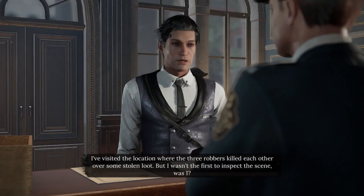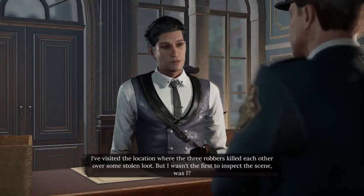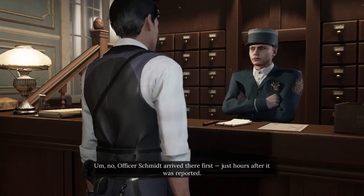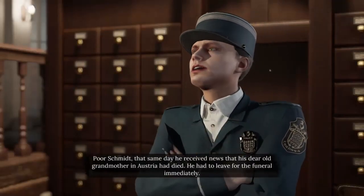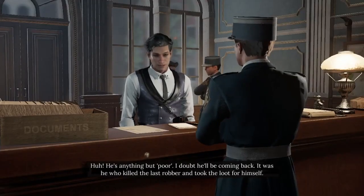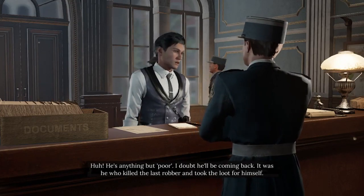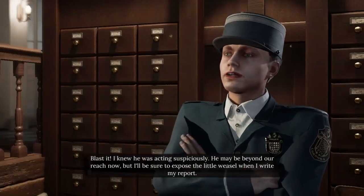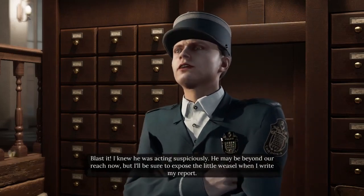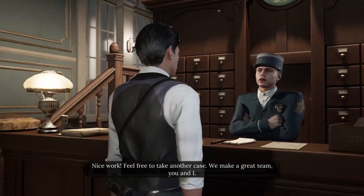I visited the location where the 3 robbers killed each other over some stolen loot, but I wasn't the first to inspect the scene, was I? No. Officer Schmidt arrived there first, just hours after it was reported. Poor Schmidt. That same day, he received news that his dear old grandmother in Austria had died. He had to leave for the funeral immediately. He is anything but poor. I doubt he'll be coming back. It was he who killed the last robber and took the loot for himself. Blast it. I knew he was acting suspiciously. He may be beyond our reach now, but I'll be sure to expose the little weasel when I write my report. Nice work. Feel free to take another case. We make a great team, you and I.